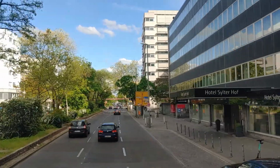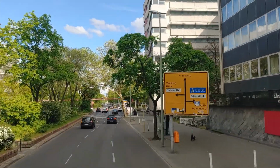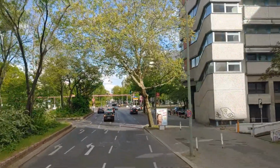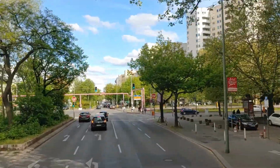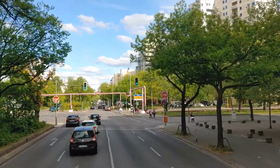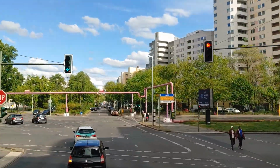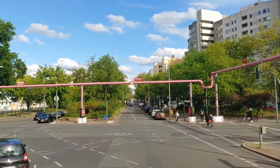And we're now passing by some hotels like the Sylterhof, and that's also part of the political center of Berlin. To the right there's the headquarters of the Alternative for Germany, the AfD party, so they have the headquarters here. And then you move on just across the bridge, you will see the headquarters of the Christian Democrats.